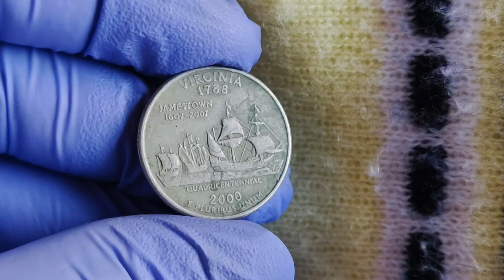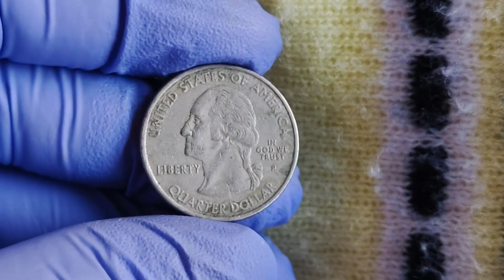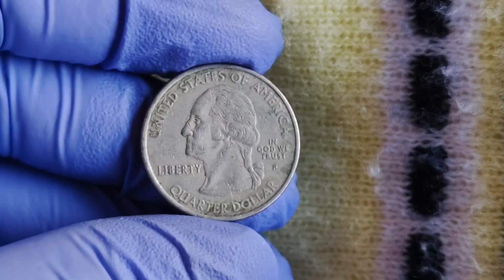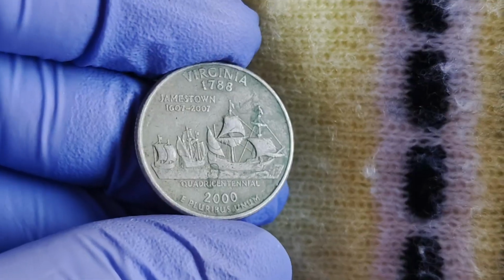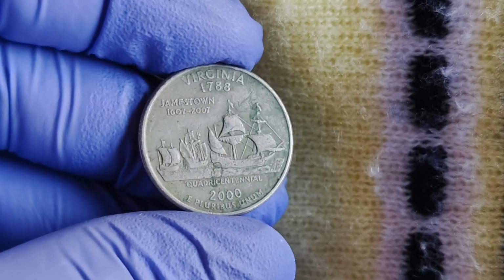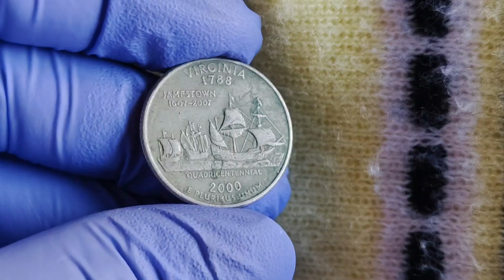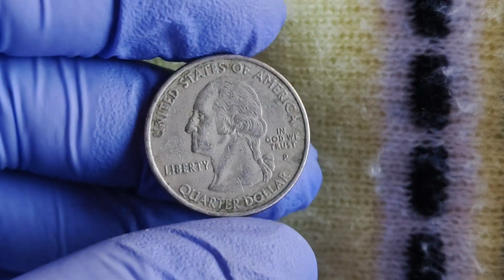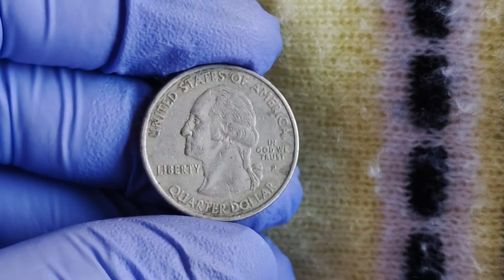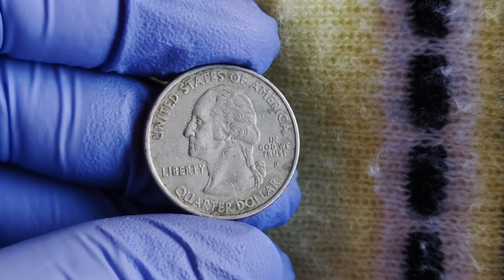If one slipped through, another could have too. And that is why the search for the 2000P Virginia million-dollar quarter has become one of the most intense modern treasure hunts in the hobby. Because this wasn't a controlled rarity. This wasn't a limited strike. This was an accident. And accidents rarely happen only once. But the key is knowing exactly what to look for, and how to spot the difference between a worthless scratch and a once-in-a-lifetime mint error. This tiny detail is why it's worth millions, and most people miss it.